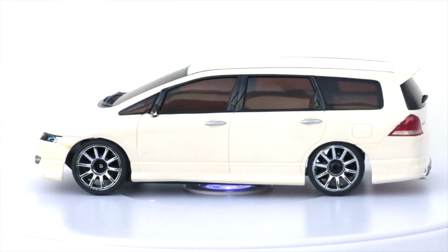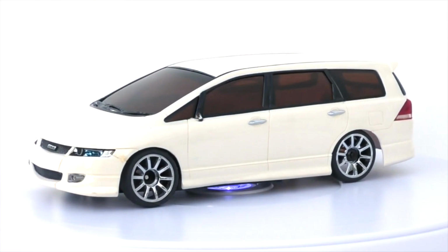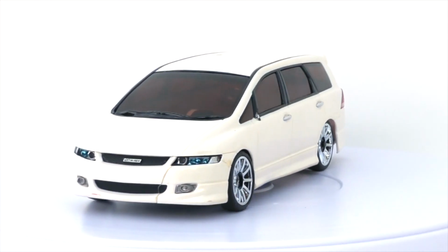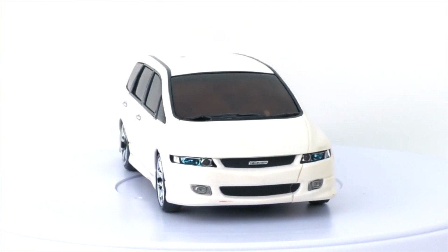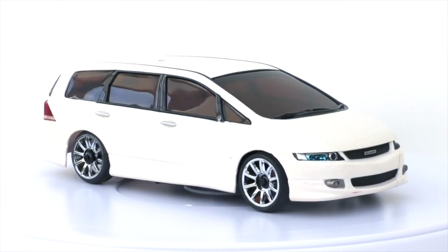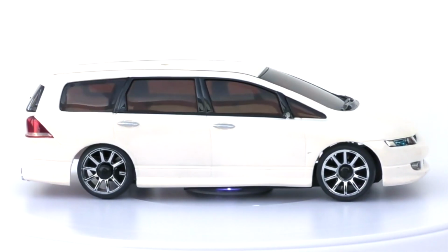Okay guys, so here's a Mini Z. I've never really had a 7-seater SUV. I think this is a Honda Odyssey. But yeah. So I managed to get some wheels that match. So it's not looking too bad.